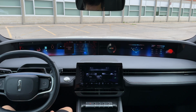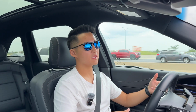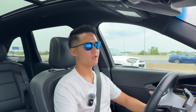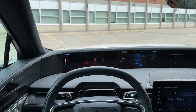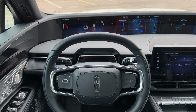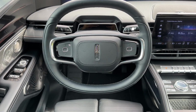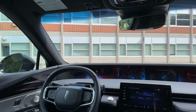In terms of handling, there's not much to speak of. The Nautilus doesn't feel sporty, and it doesn't really need to. Lincoln has never intended the Nautilus to feel sporty. Steering is light, and the steering shape looks weird, but it works fine. It's not like the yoke in the Tesla where it gets really annoying. It's just sort of a more square-ish, smaller steering wheel, but the steering is light enough that it doesn't actually change any of the driving experience.